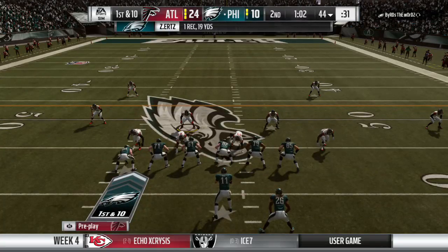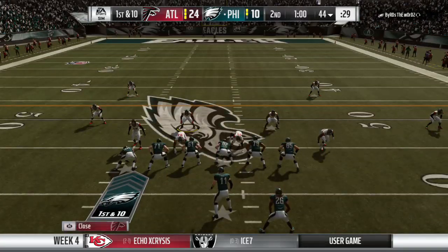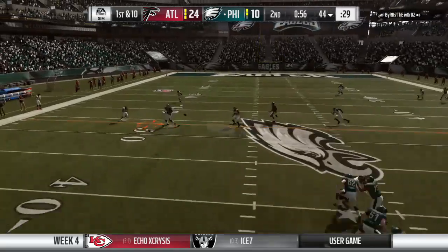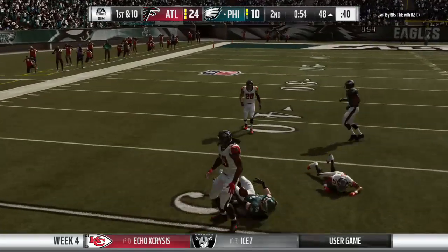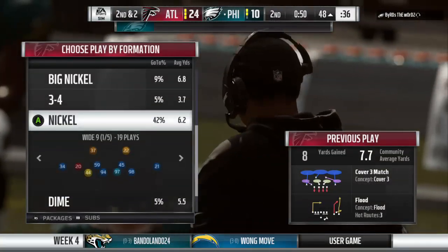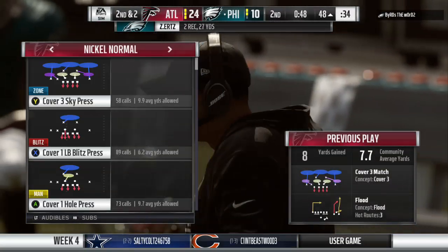A lot of tight ends just use their size and their strength, try to occupy some space and kind of body people away and catch the football. But not this guy. He's a refined route runner. Makes me wonder if he took some dance classes in his background with his footwork. A good pickup there. 8 yards on the first down completion.